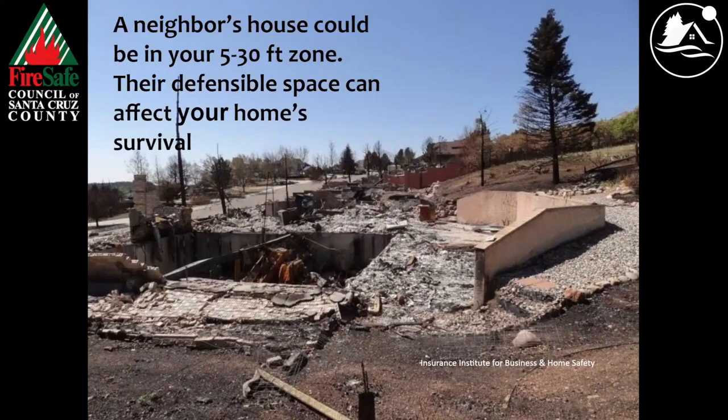But this was up in Santa Rosa, and whole neighborhoods went up. So this is a tougher situation, and you really just don't want fire to get started at all in these neighborhoods if you can help it. So the 0 to 5 foot zone and pretty much everything else you need to pay attention to.